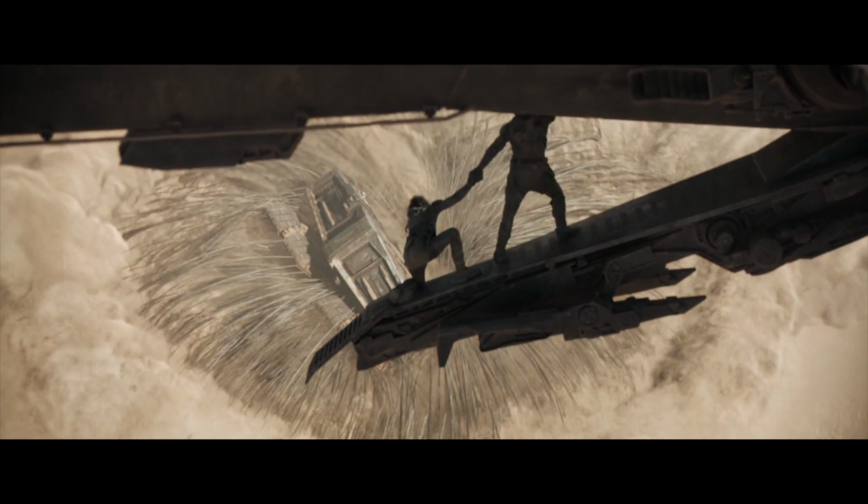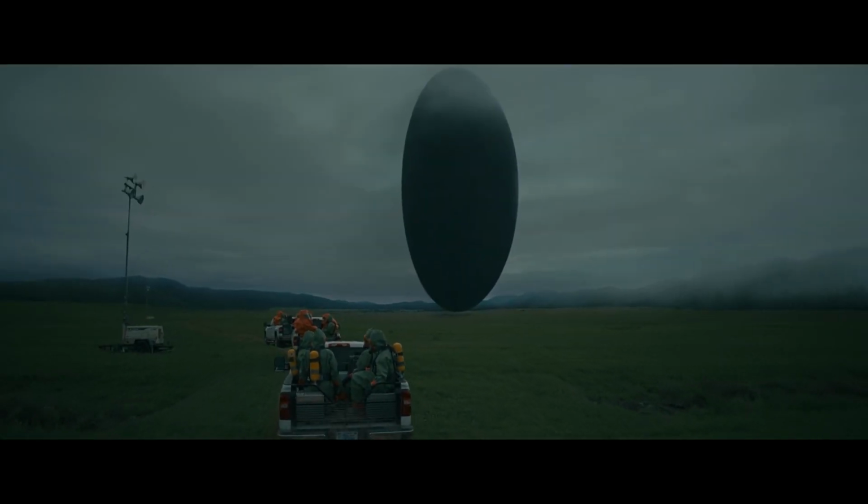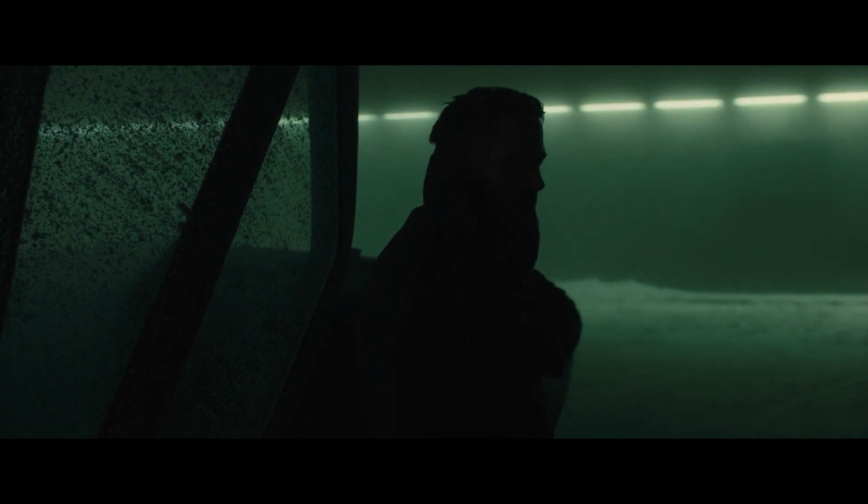I mean, there's a giant sandworm and giant ships and space travel, but being in the sci-fi genre and having amazing cinematography and direction don't need to be mutually exclusive, and director Denis Villeneuve is no novice at achieving that, having also directed Arrival and Blade Runner 2049, two other sci-fi films which have high value placed on the quality of cinematography.